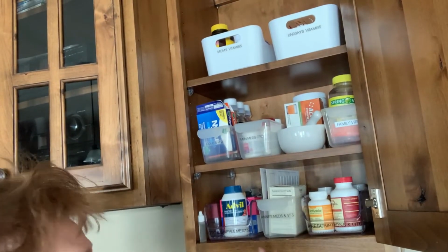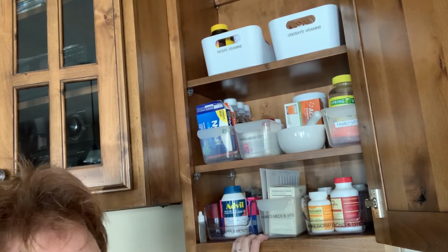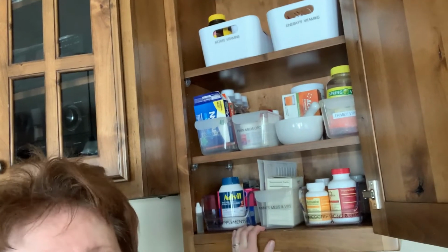Okay, so one cupboard down, the counter sorted at least, and arranged in a way that we can all get to it and we can see very clearly what's what. Oh, and it just feels so much better.